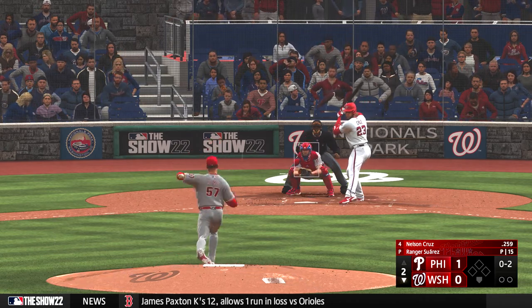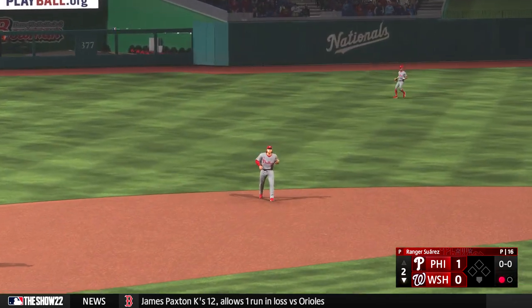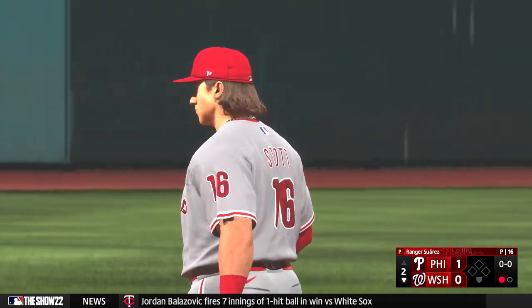And now the lefty. Swing and a ball popped up. Shortstop makes the play. A quick out, number one. Batting fifth, the center fielder.